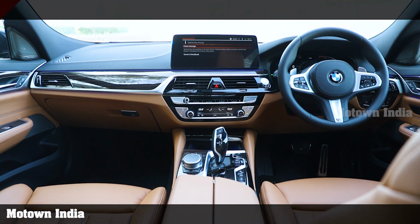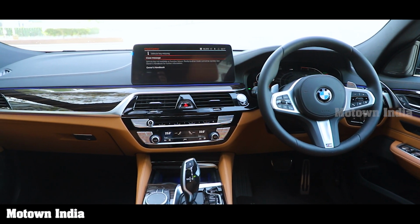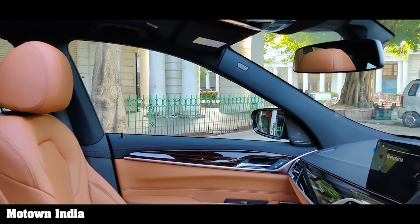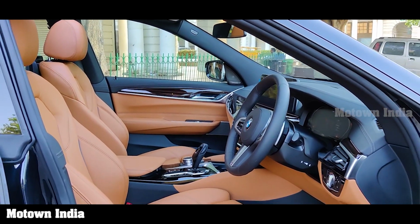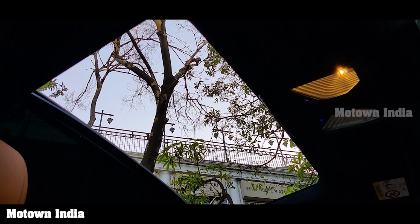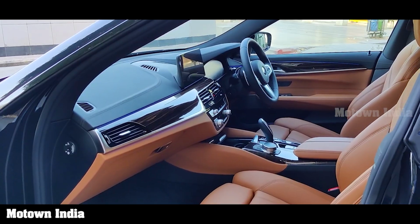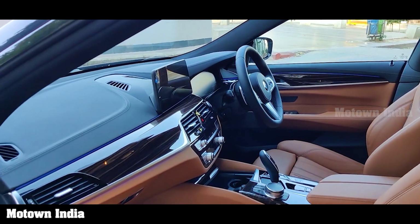The 630i M Sport sedan scores big when it comes to the interiors. It gets dual tone interior with the seats having a shade of brown and the rest of the cabin space donning a dark finish. The 630i M Sport has comfortable seats both in front and rear, and along with the large panoramic sunroof, the cabin looks spacious and inviting. It continues to get a driver-focused design of the cockpit and race seat position.